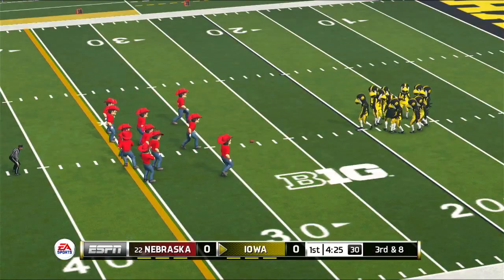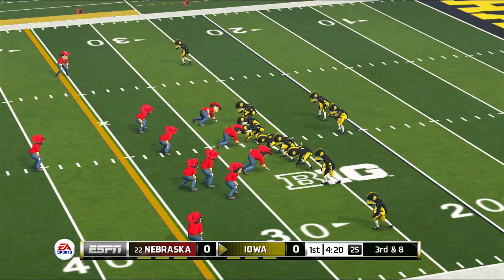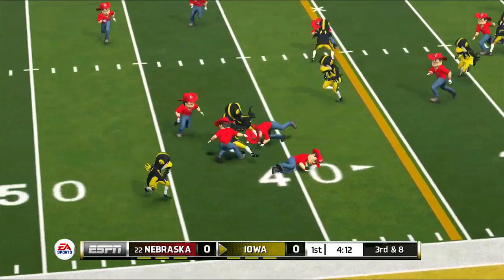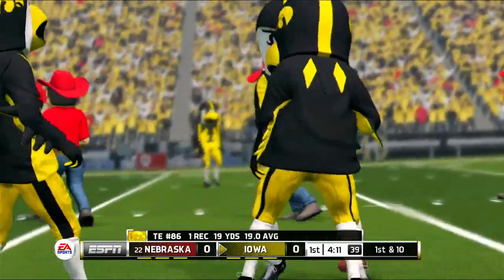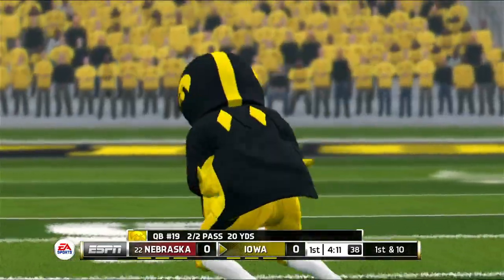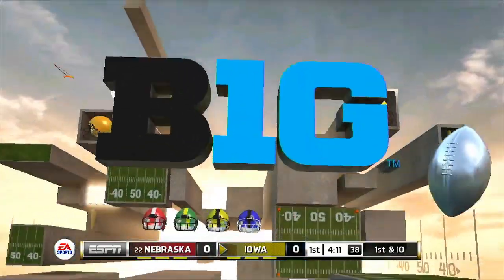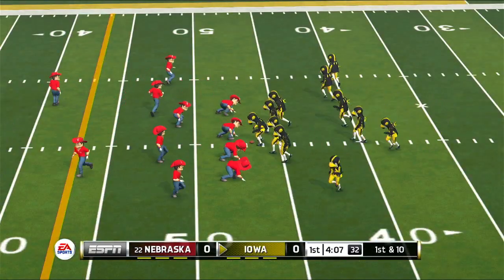From their own 27-yard line, it's third down. There's a strike, complete. And down he goes at about the 47-yard line. That was a nicely thrown ball with some arc on it. He's a very precise passer, and he makes it look easier than it is. First down, 10 to go. Ball on the 47.